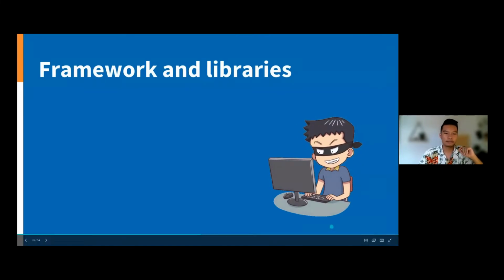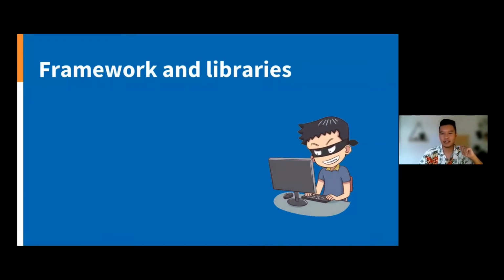Okay, frameworks and libraries. These days, I don't think there's anyone that develops a web app from scratch with plain language, right? I mean, I oppose that strongly. Why? Because I think there are a lot of smart people who already built a very good solution to basic problems. So why don't we just use that? Why don't we just learn from them and use what they have built so far, and then we build on top of that.